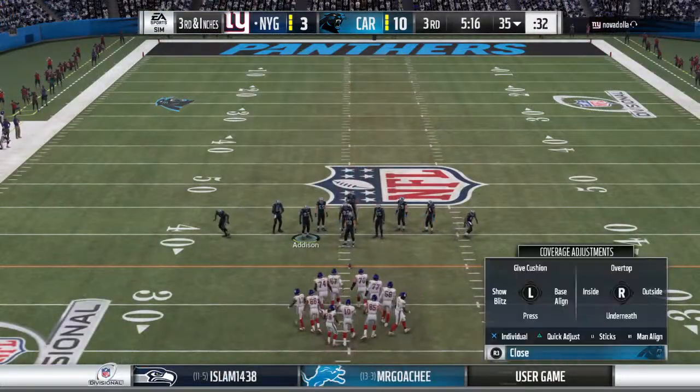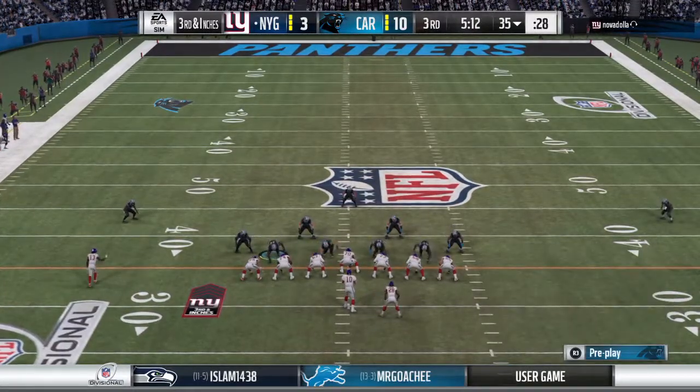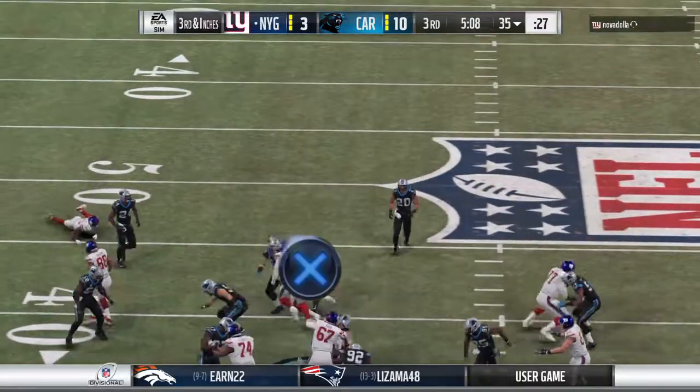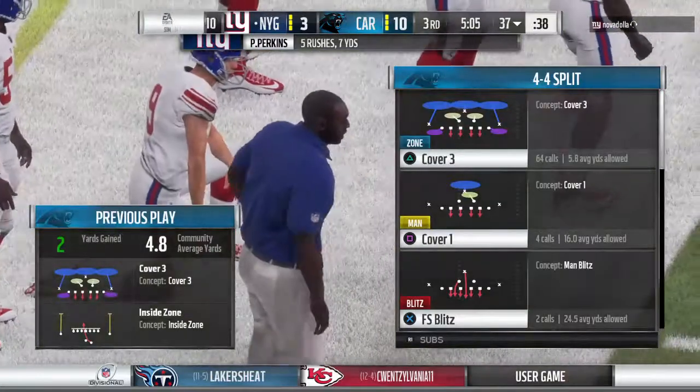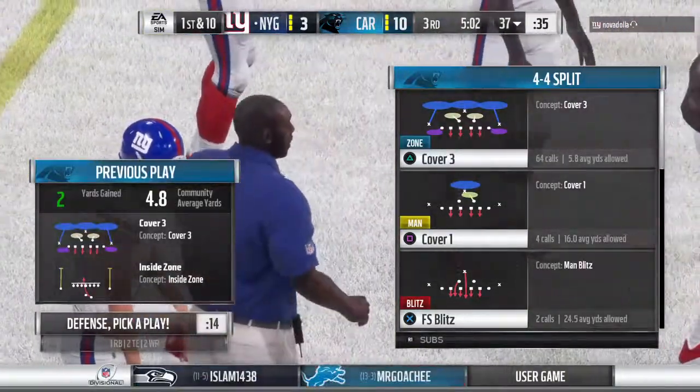They're still in search of the first down after that last completion. They'll try to pick it up with Perkins, and he will have a first down as they get him to the ground at the 37. Just a gain of a couple, but good enough to keep the drive rolling.